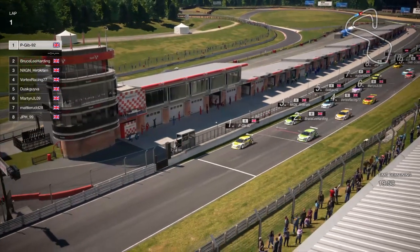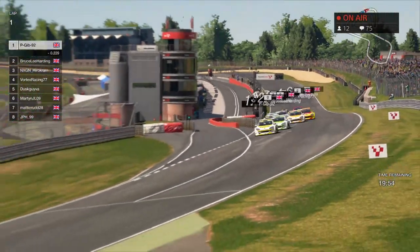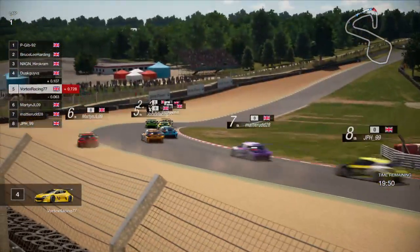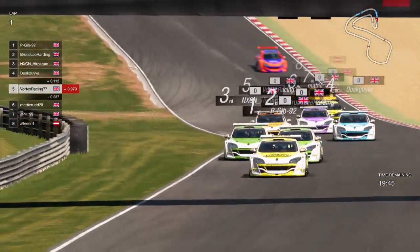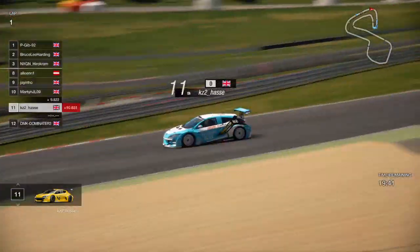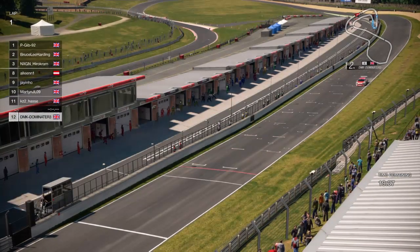And the race is live from Brands Hatch GP. It looks like a really good start from P. Gibb 92. He's going to get himself into the lead at turn 1. Looks like there's a challenge going on from Marcello 9. He's got off the circuit at turn 1. He just went a bit too wide and off he went into the gravel trap. Unfortunate for him, we've got a car at the back that's not launched off the line. There's KZ2 Haas. Dominator's stuck on the grid.